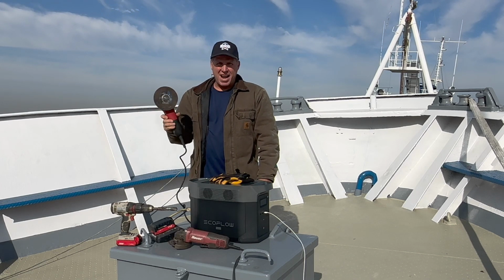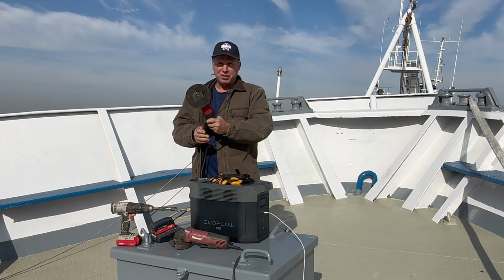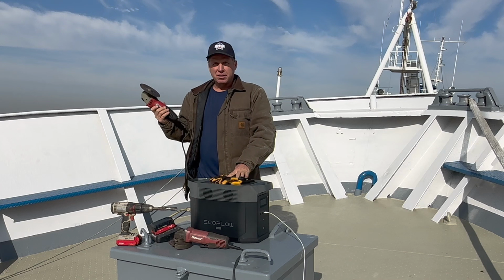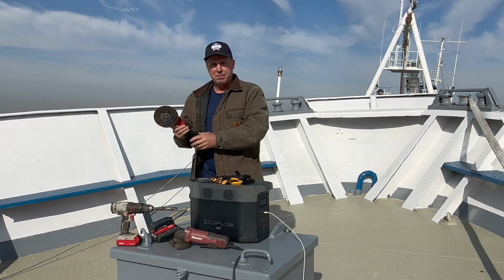It's like right now on that. It doesn't waste any time. It actually starts and runs this thing better than a generator does. I don't think it'll run it quite as long, but if we charge this thing off from solar, it'll save us a little bit of money on fuel.